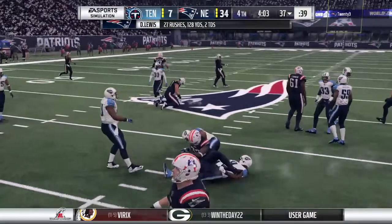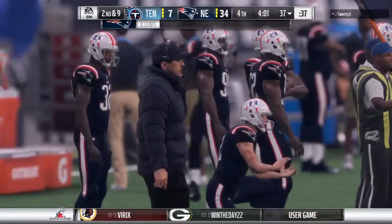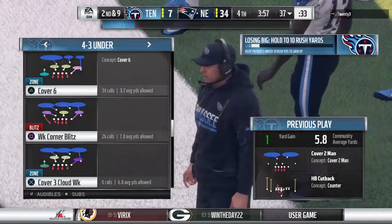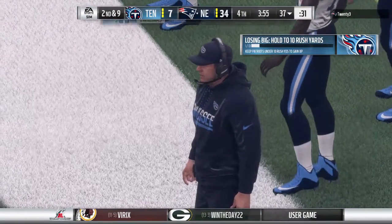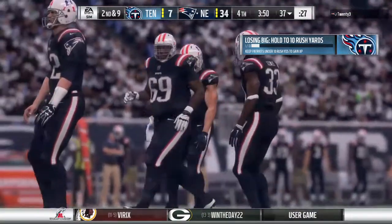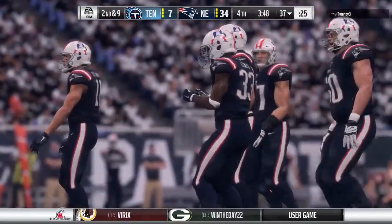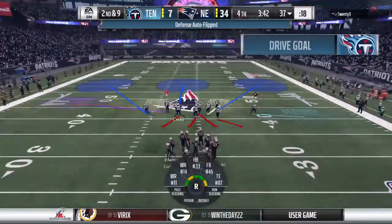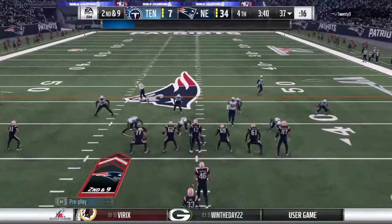Super toe. And unable to get downhill there as he'll take this up to about the 37. Credit him with a 1-yard gain there to make it 2nd and 9. So what will they do? On the ground, through the air, let's see. 2nd and 9.